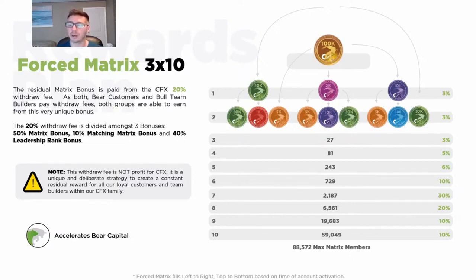So let's take a quick look at how you make money. There's green numbers running down the right-hand side: 3%, 3, 3, 5, 6, 10, 30, 20, 10, 10. Add them all together, that's 100%. So now you know where every dollar that goes into the matrix goes. For example, if someone is on your level 7, now you look at the numbers in the center: 243 for level 5, 729 for level 6, 2187 for level 7. These are maximums. This does not mean you're going to have that many people in your matrix. It's entirely up to you. But this is how many people can fit on each of those levels.